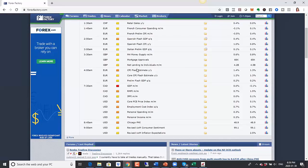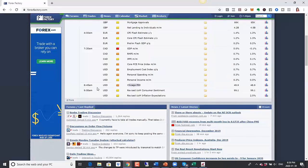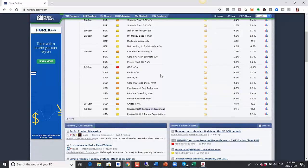And then in the New York session here, we have GDP numbers for Canada and some personal spending numbers. Chicago PMI numbers will be important for the US, and if it's below expectations here, we could see price drop here. And then consumer sentiment numbers, these are important as well. If we see that these numbers drop, then we are likely to see US dollar drop as well. But then after that, the New York session is fairly light.